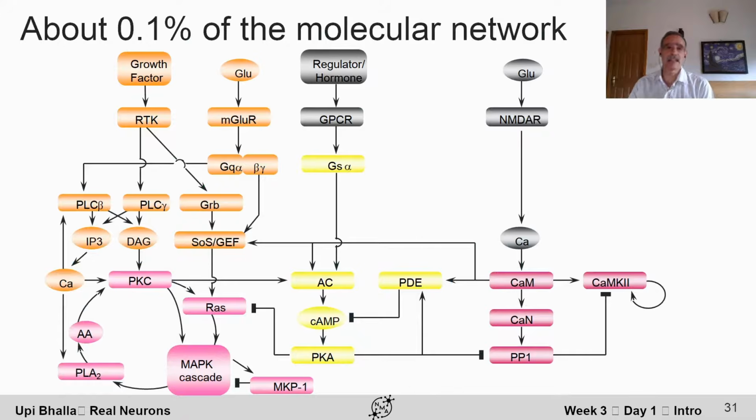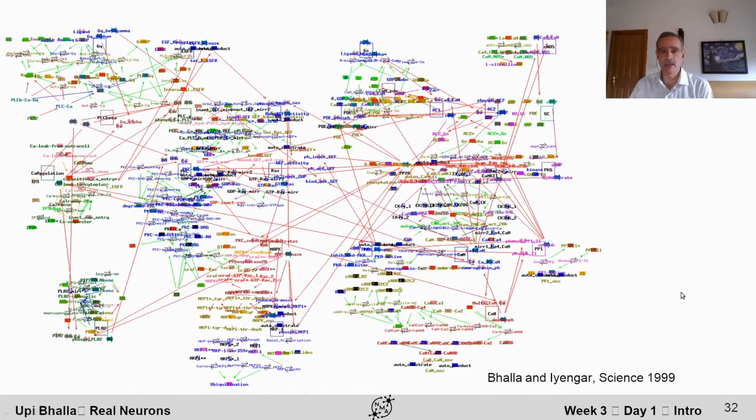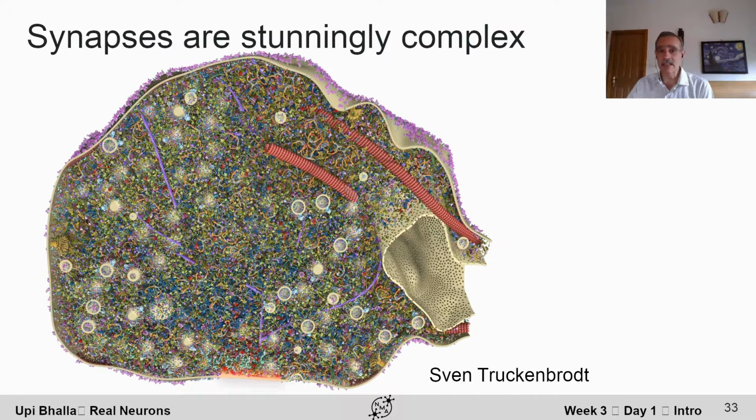There's an immensely complicated network of molecular signals operating at the synapse. Here's something that I've worked on for years and years, just a small sample of the various signals and pathways that are present at the synapse. This is what it used to look like on my screen decades ago. And of course, now we know far more molecules, and it is even messier on my screen. But that's not the whole story.